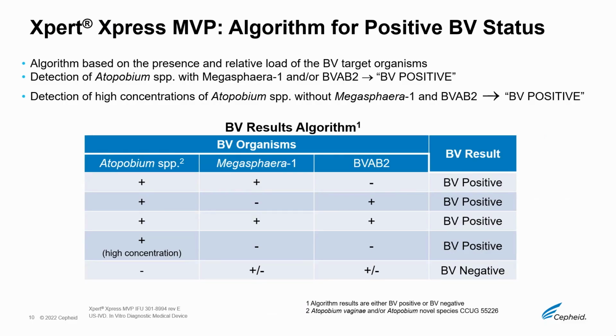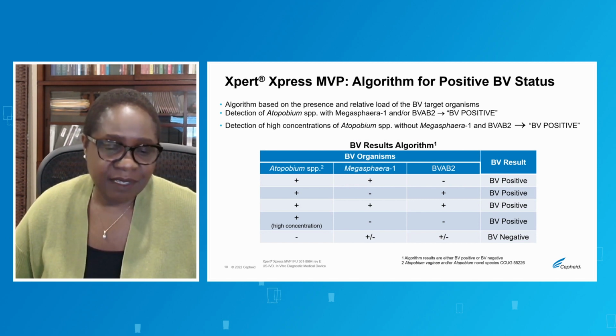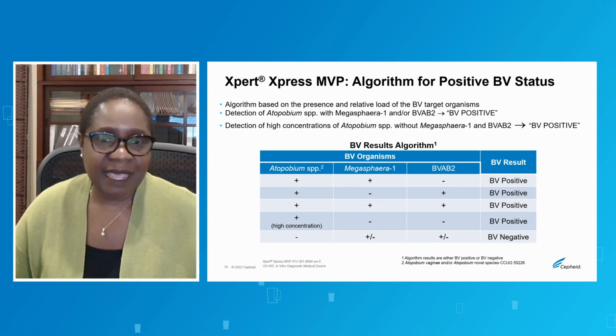The Xpert Xpress MVP test uses an algorithm to determine the BV status of a patient based on the presence and relative abundance of the three BV target organisms in the sample. The BV test reports out a positive if Atopobium and Megasphaera 1 are detected, if Atopobium and BVAB2 are detected, or if all three targets are detected. If Atopobium is detected at a very high concentration, the BV test result is also reported as positive. If no Atopobium is detected, the BV result is reported as negative.